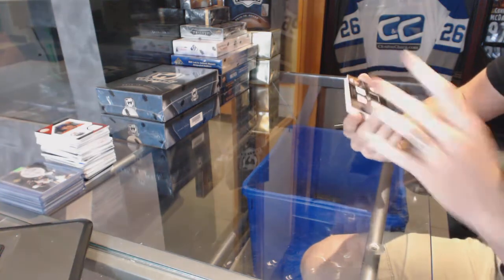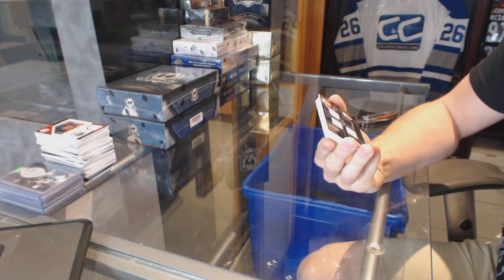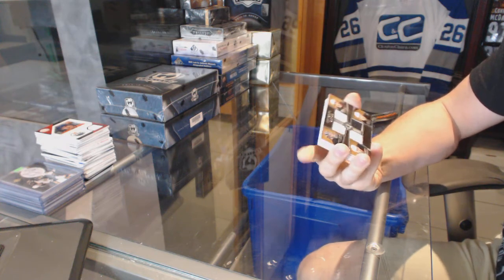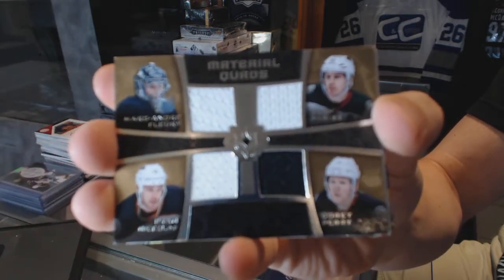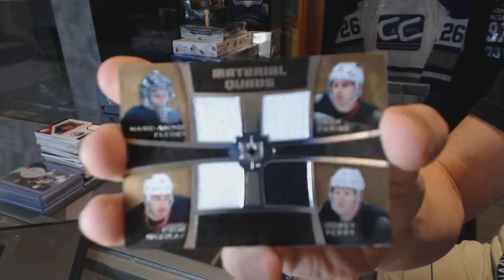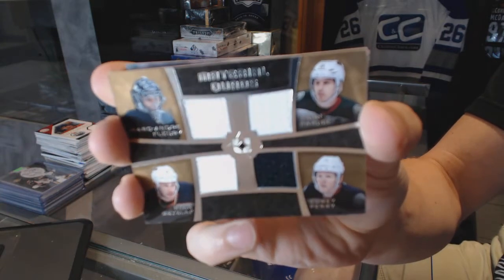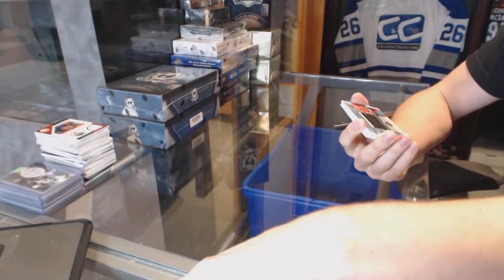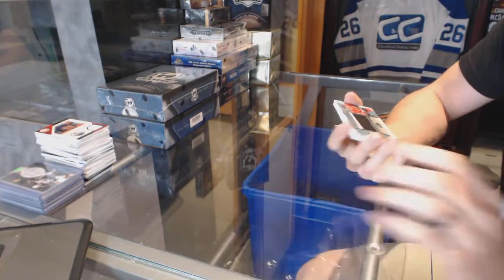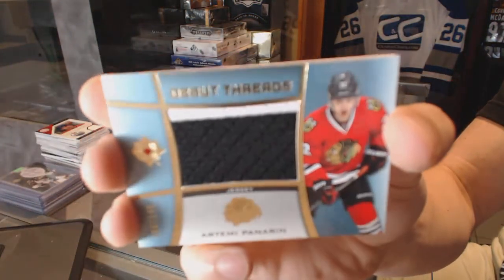where we've got a material quads, which would be random between the Penguins, Wild, Ducks, and Ducks. Marc-Andre Fleury, Zach Parise, Corey Perry, and Ryan Getzlaf. Material quads. We've got a two-color debut threads jersey numbered to 149 for the Chicago Blackhawks, Artemi Panarin.